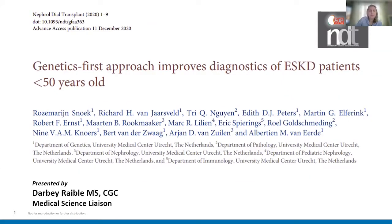I'm going to be presenting this article out of Nephrology Dialysis Transplantation. It was published in December 2020 out of the Netherlands and is entitled Genetics First Approach Improves Diagnostics of End-Stage Kidney Disease Patients at Less than 50 Years Old.